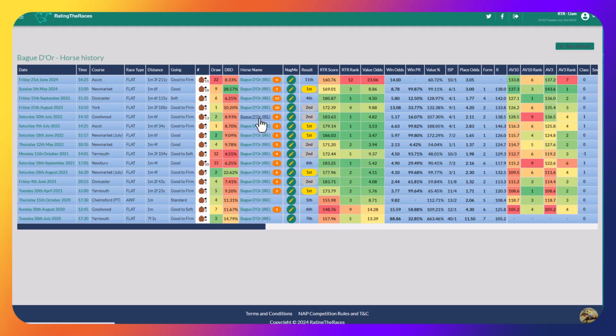He finished 2nd in 2022, behind Trawlerman, only beaten a length at Goodwood over 1.6 miles. Surely that's where he goes back. Yes, he's £7 higher, but Trawlerman, I'm just going to have a look. Trawlerman was rated 97 that day. He's now rated 118, so £21 higher. Bague D'or is only rated £7 higher. If they reopposed, you'd imagine that Bague D'or would go very close.